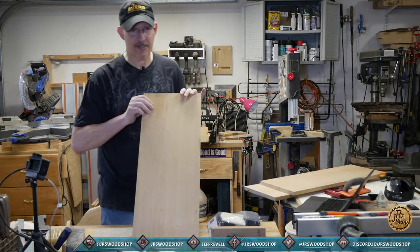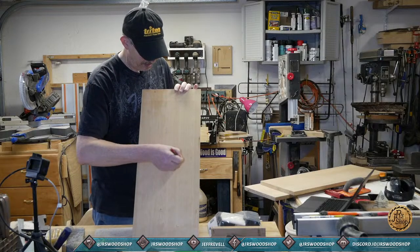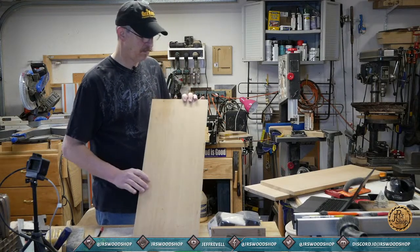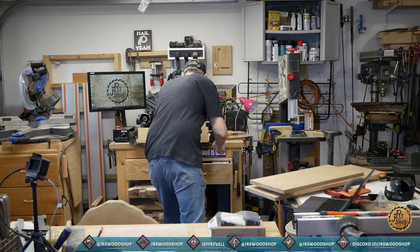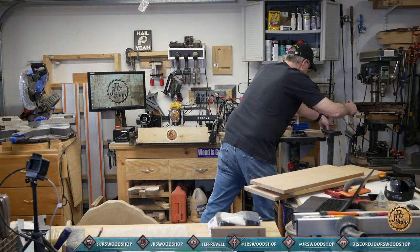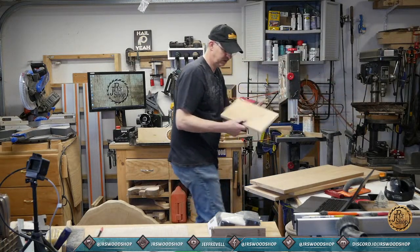And if you think about a log being milled up, right? And so you can't really see that, can you? You know what? Hang on, I've got this here. Here we go. Illustration time. This'll work.